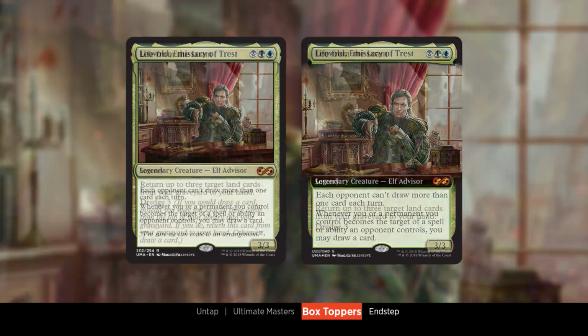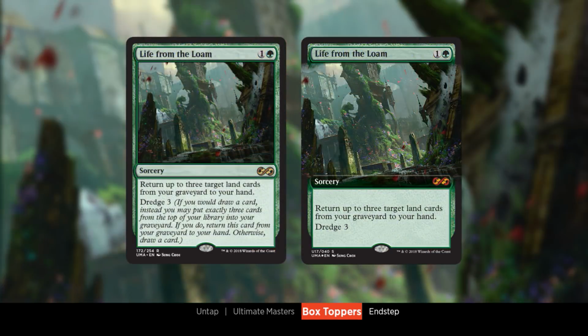Next on the list is new art. So again, Life from the Loam. It is rare in the main set, with a special symbol for the box topper. Just dredge 3. Don't worry about the reminder text, just dredge exactly 3. That's what you're getting with Life from the Loam: get some lands back. I do love this new art though. Yeah, that's some pretty sweet new art.